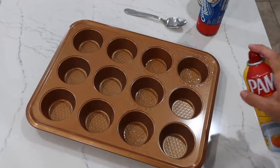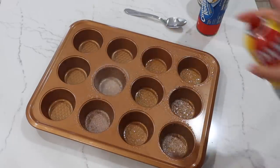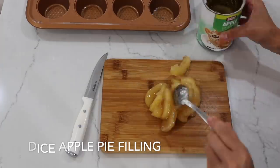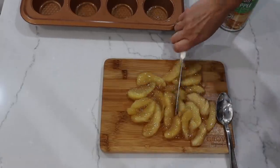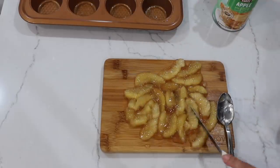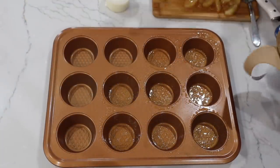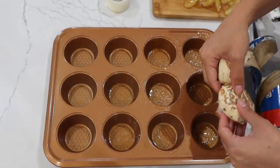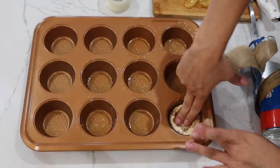I don't know what to call them. Spray 8 of them with the pan. Set the icing to the side. And then take each cinnamon roll and push this into the muffin tin until it makes a cup.